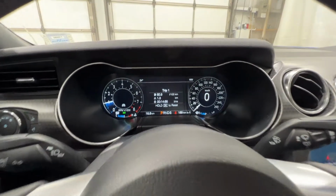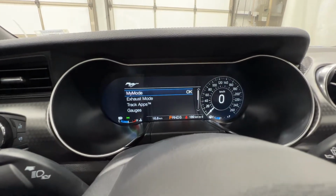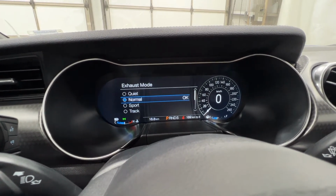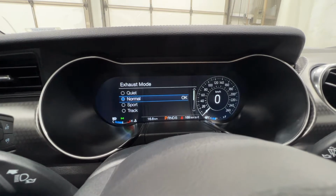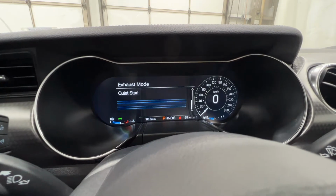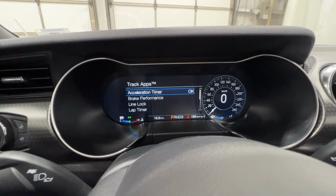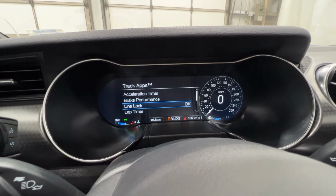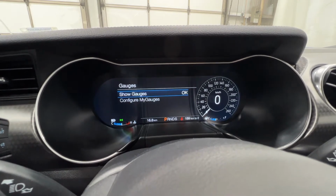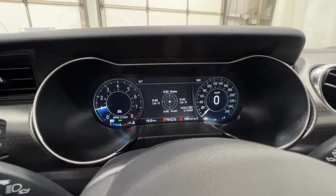Now we can scroll through various things in this gauge cluster. If we click the Pony button, we can cycle through different performance things. We have the My mode, where you can set your own mode. You have your exhaust mode, so we do have the active valve performance exhaust, which is an option, so we can go in here, change the loudness of the exhaust. There's 4 modes. We also have track apps. This is pretty neat. You can have an acceleration timer, brake performance. We have a line lock system. We also have gauges. We can go in here and we can show the gauge detail. Maybe G meter.